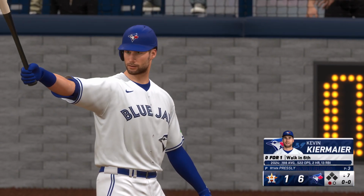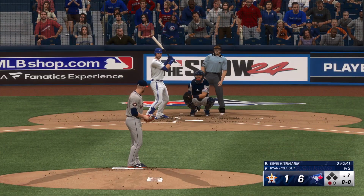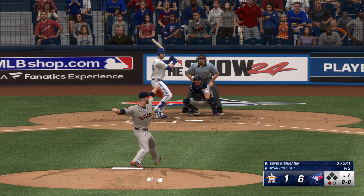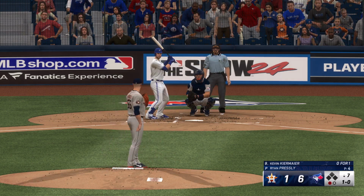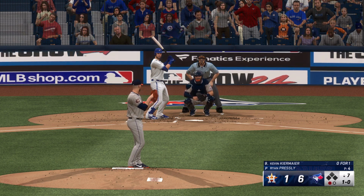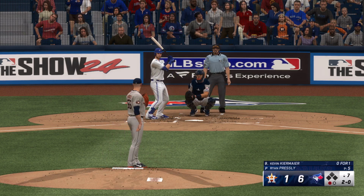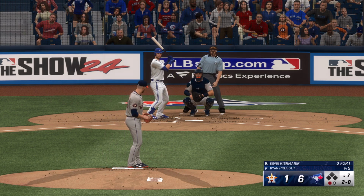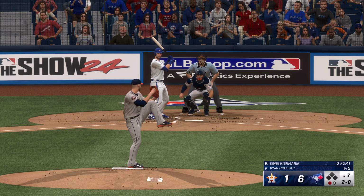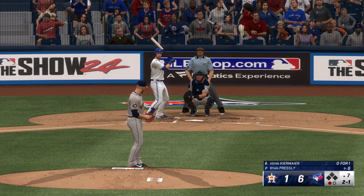So digging in, Kevin Kiermaier. Outfield playing pretty shallow. Pitch misses. Ball 1. If you're the pitcher, you've got to go right at this guy. It's the number 9 hitter in the lineup. You can't be afraid of contact in this situation. That one not close, and that's ball 2. Right through there for a strike. 1 out, bases empty.